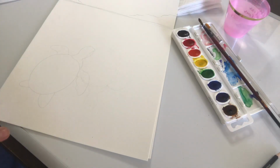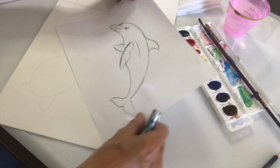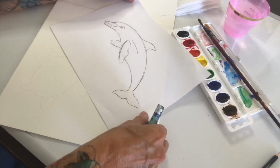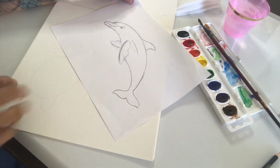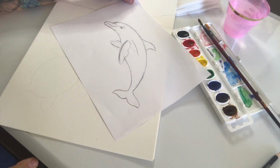I could do it with any of the animals that I drew that I'd like to have on here. So I think I'm going to also include my dolphin on this picture and get all of that and my seaweed and coral at the bottom. So let me get that put into the picture now.